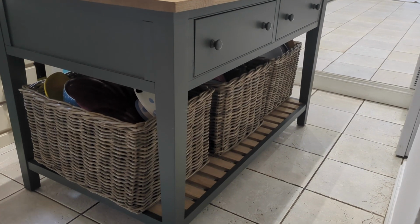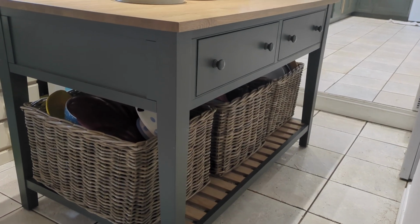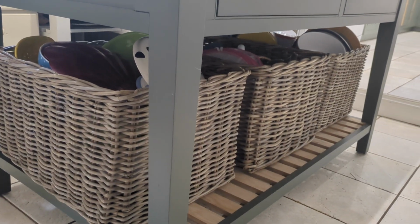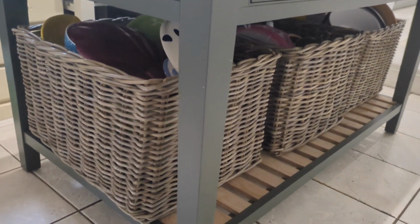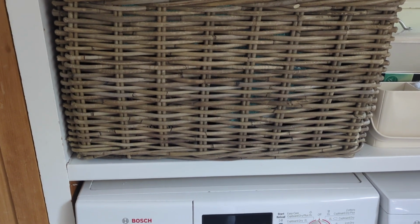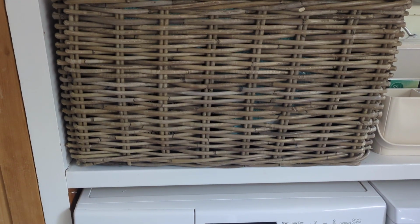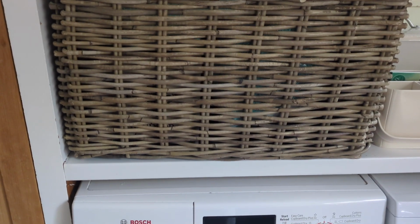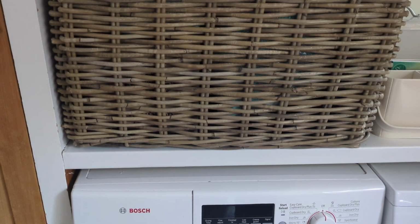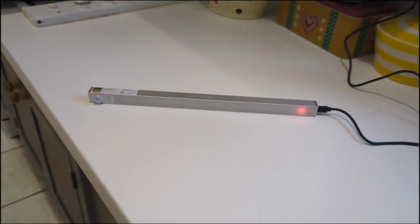So my baskets are installed under my island, which look really nice. They keep all my display bowls and all the things I use, the big plates and all sorts of kitchen paraphernalia. This basket is above the washing machine and dryer for all my paraphernalia, and I bought one on the 31st of August, and then I ordered the other three on the 1st or 2nd of September, and there's a 20% discount in September, so if you're interested, it's the Basket Company.